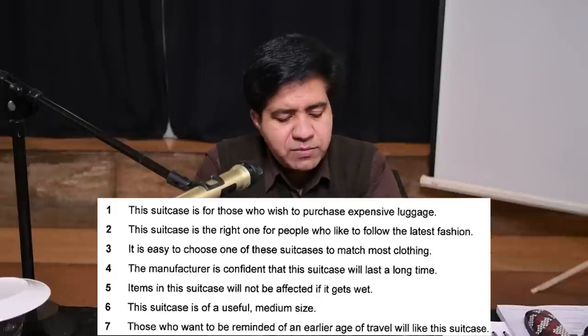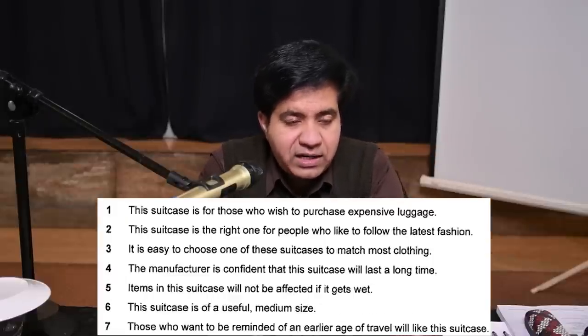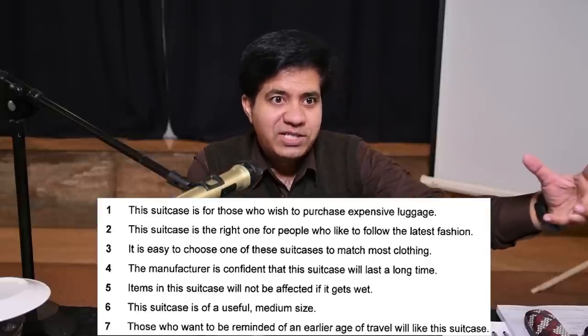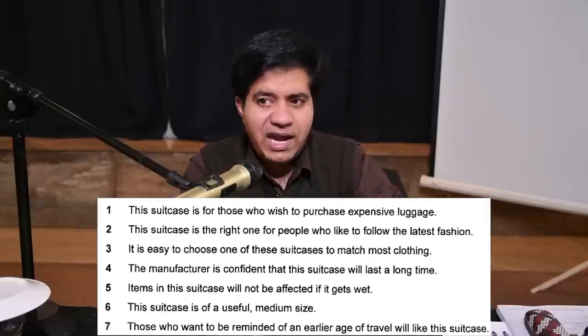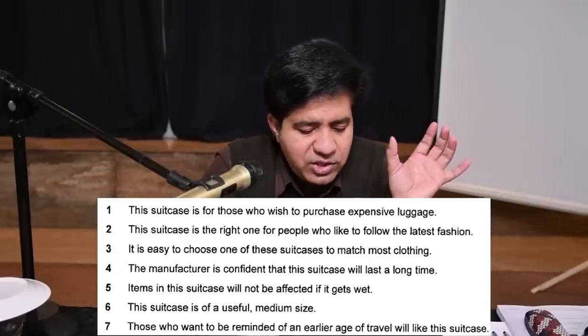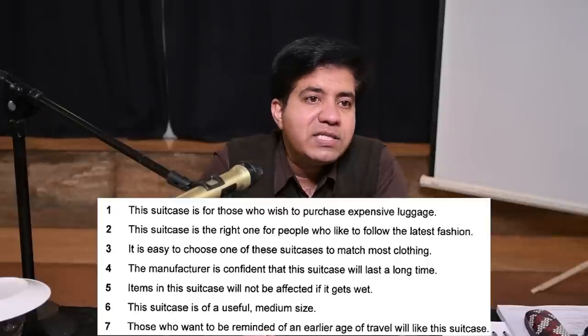Next, items in this suitcase will not be affected if it gets wet. Now see that you read water. Now you reach the question, it gets wet. Yes, water and gets wet. So it's going to be question number five, and the answer is A.